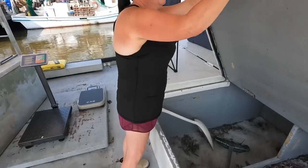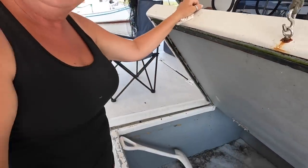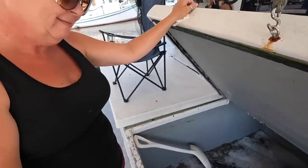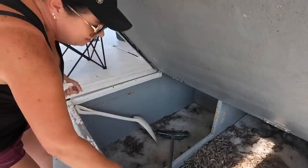Tell me your name. What's the name of the boat? Michelle Johnson, and the name of the boat is the Cherie Nicole. And what we got here? 40-50s. Caught last night. $2. Wow. Yep. Don't get no fresher than that. Can we scoop some up and show them?